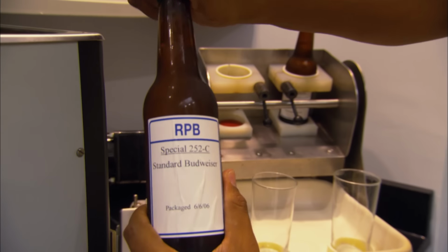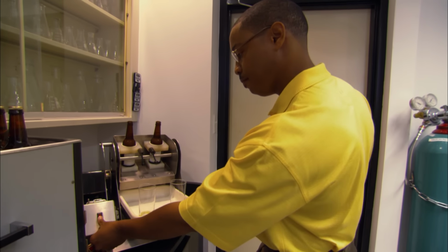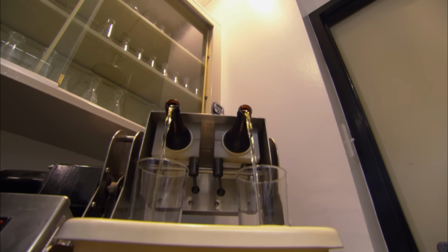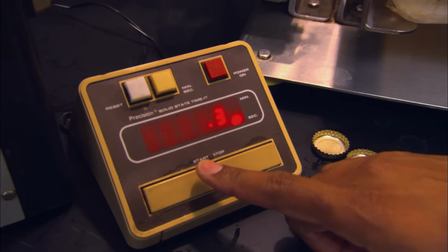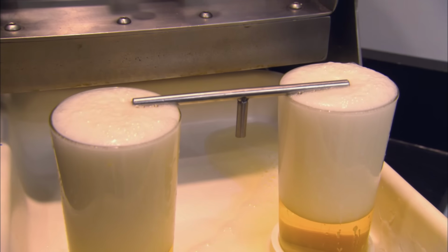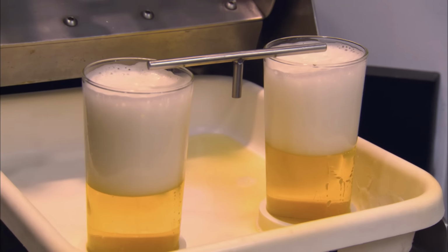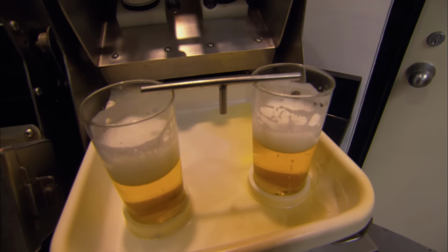We take our samples out of the foam bath, place them into these two slots, and then this is an automatic pour for us so that we always have the most consistent pour possible, and then we measure the number of seconds it takes for the foam to collapse. For a Budweiser, a good head of foam should hold up for about 120 seconds. Collapse too quickly, and it's a red flag indicator for brewmasters.